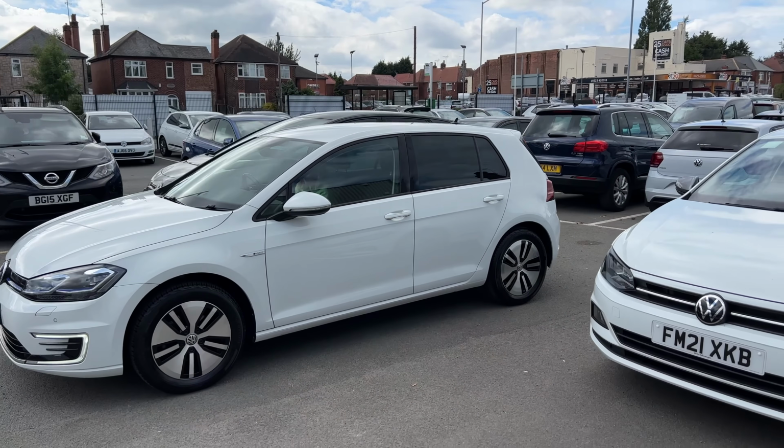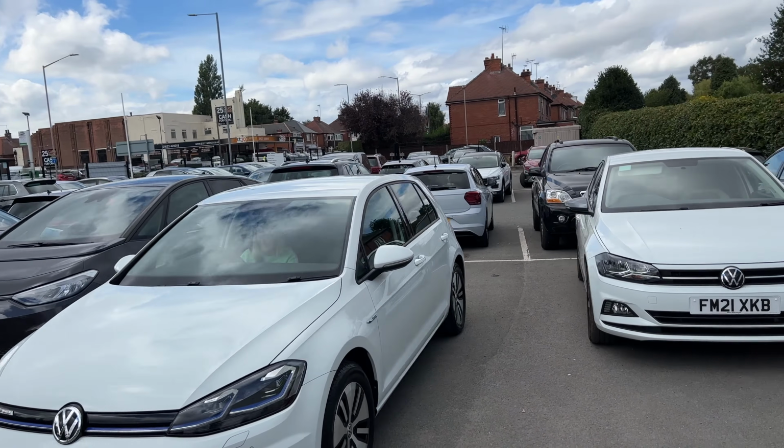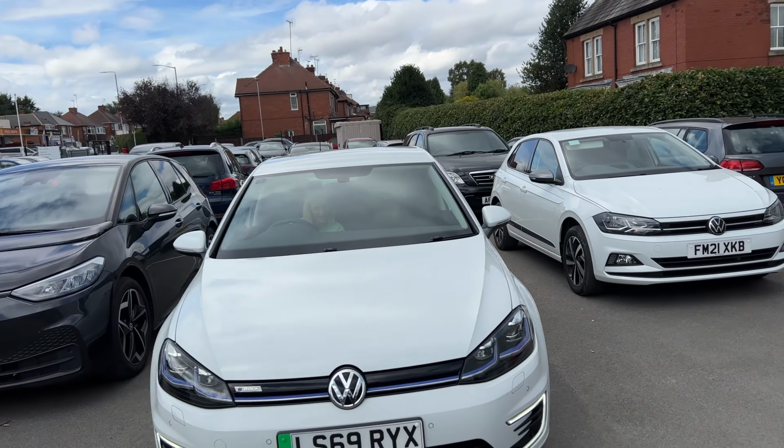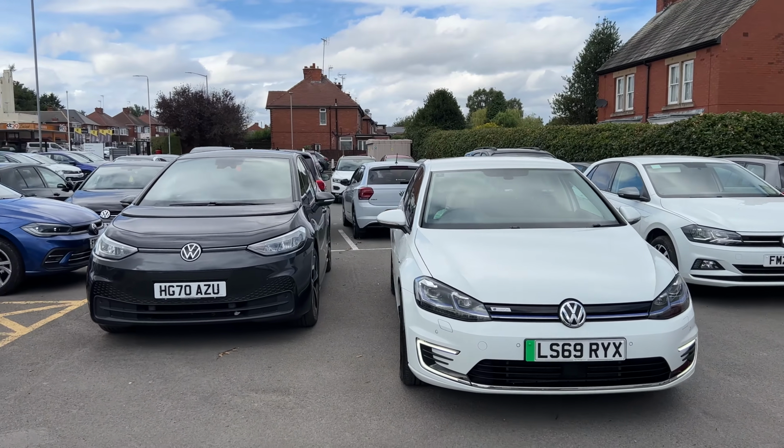Hi, in this week's video, I'm going to be comparing these two siblings: the humble Volkswagen e-Golf, a compliance car really, and a car that had a lot of fuss made about it when it first came out, the Volkswagen ID.3, now also available extensively secondhand. So which one is right for you?